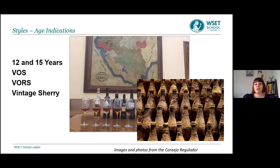Then we get VOS. Now, VOS, the Latin for that is Vinum Optimum Signatum, but we just call it very old sherry. And then you've got VORS, which is Vinum Optimum Rare Signatum, which is very old rare sherry. Now, VOS is a 20-year average age, and VORS is a 30-year average age.